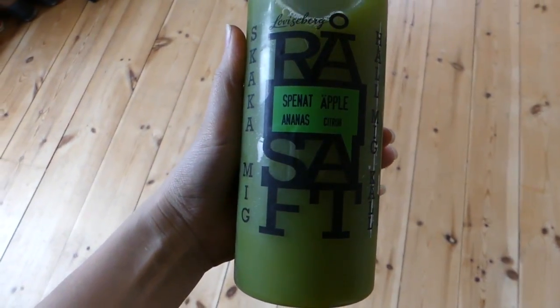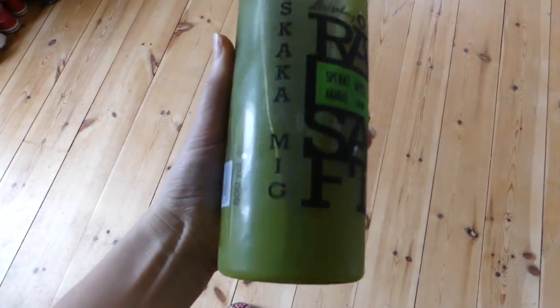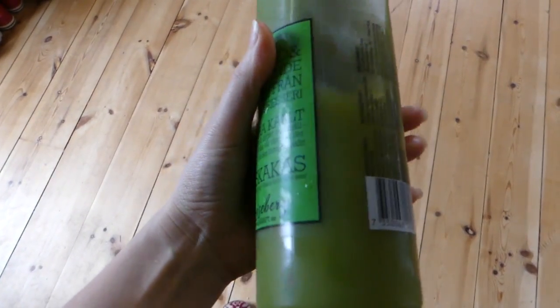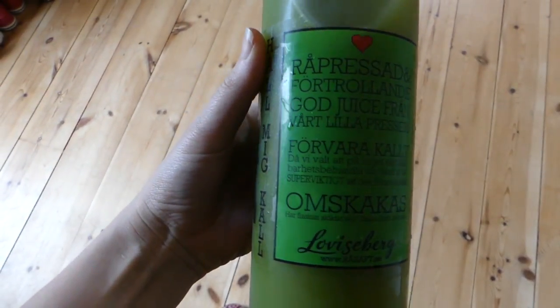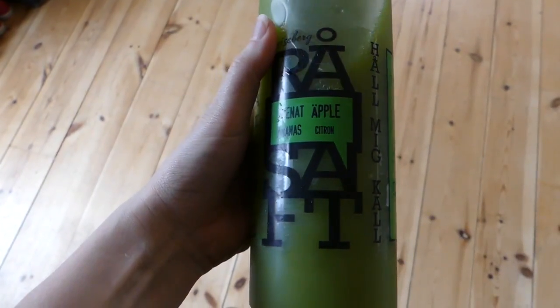Another option if you don't have a blender is relying on store-bought smoothies or store-bought juices. These can also get expensive, but luckily here in Sweden, for about a liter of fresh squeezed juice, there's this company that makes it here in Sweden. They are delicious and they're actually very reasonably priced. It's about $4 for about a liter, give or take, about 900 milliliters maybe.